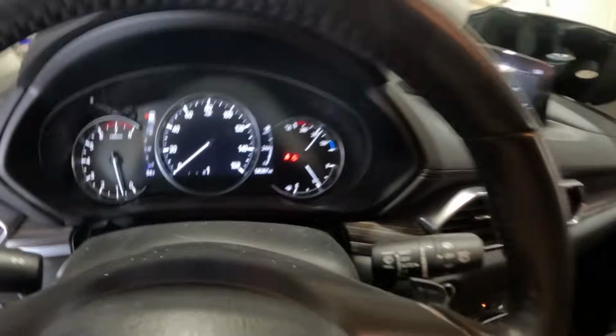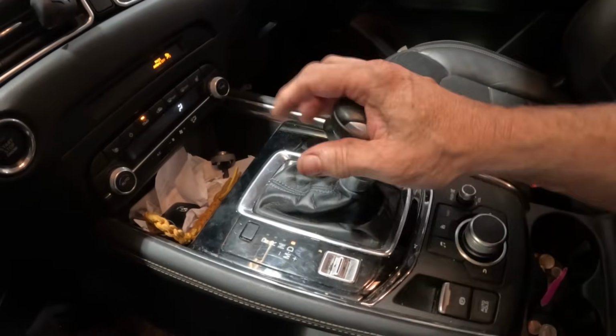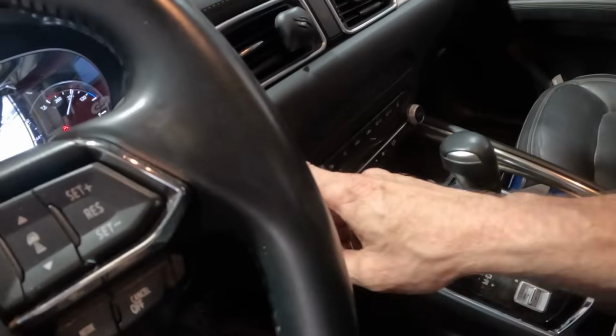Okay, that was it. That was twice. So it's still in M1. I'm gonna push it in the park, and I'm going to turn the key off. Okay, so that's initial learning, and that's the way you do it.